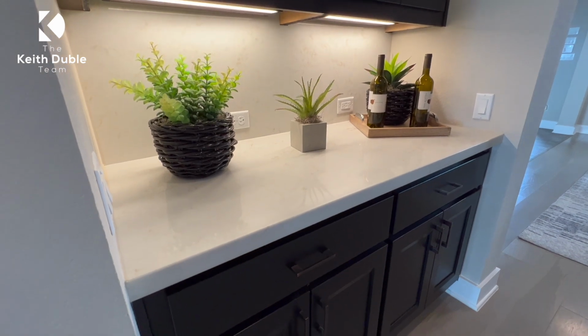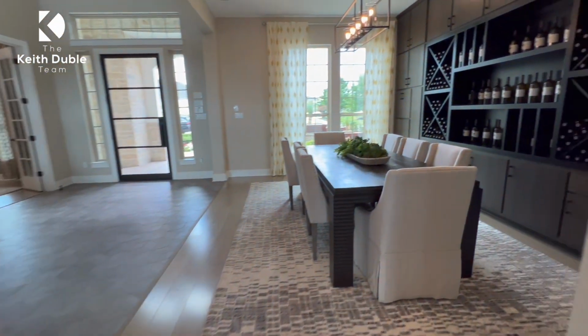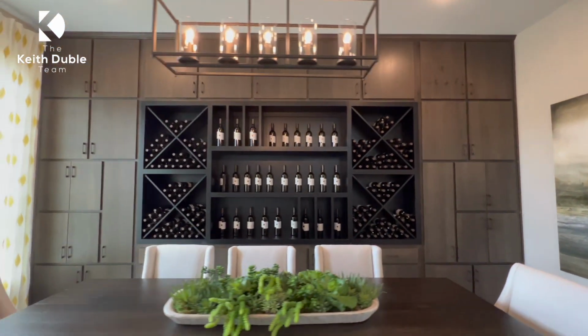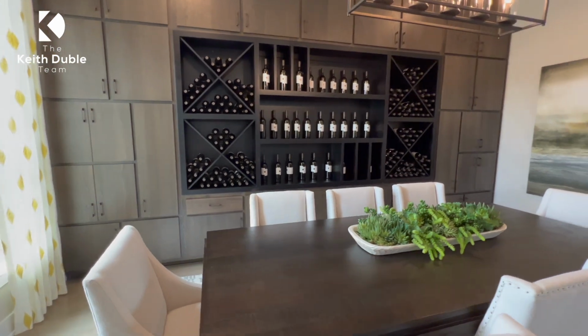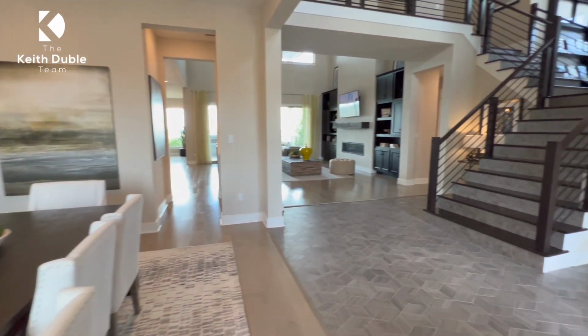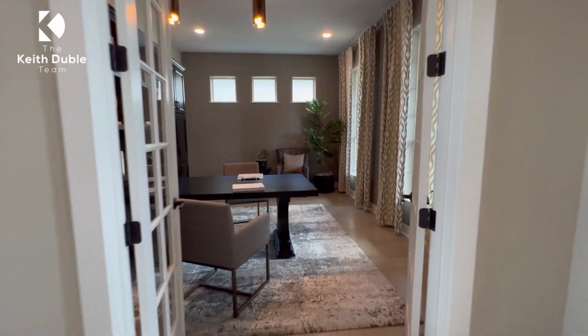But what I love so much is that you can have your sophisticated gatherings down on the main level between this large dining area, that large living space, and then you just go upstairs on that catwalk. I can't wait to show you all of the cool things upstairs with that big game room, that bonus space, the theater. It really is amazing. So I'm really excited to take you through this property.